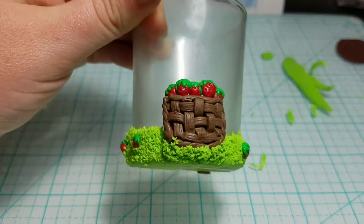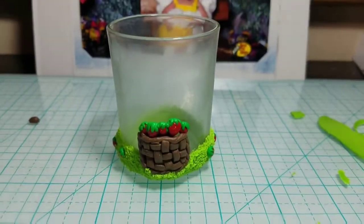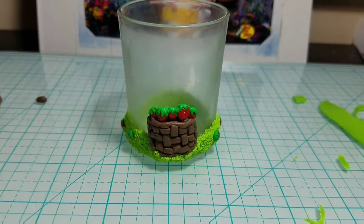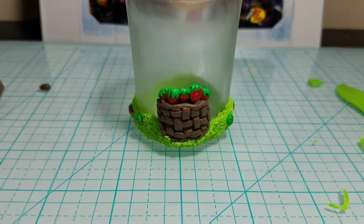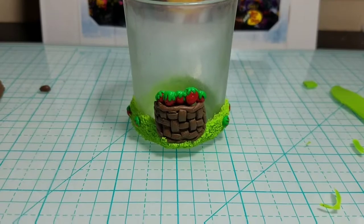Maybe make the grass taller and the basket bigger, because this seems so plain to me. But I don't know, we'll see how I feel about it tomorrow, because sometimes when I stare at something for a long time, I hate it, and then when I walk away from it for a while, I realize it's not as bad as I thought. Yeah, that's probably it for tonight. I will check back in with you guys tomorrow.